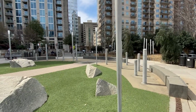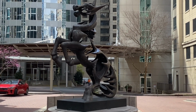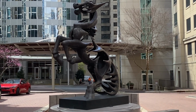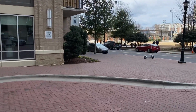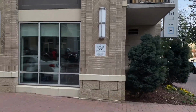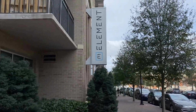I'm going to shoot over there. It looks like a horse. It looks kind of cool. Yeah, this is a horse. Done a great job on that. Right outside of Element. Beautiful. Yeah, get your place right here. Got a fitness center in there. Element.